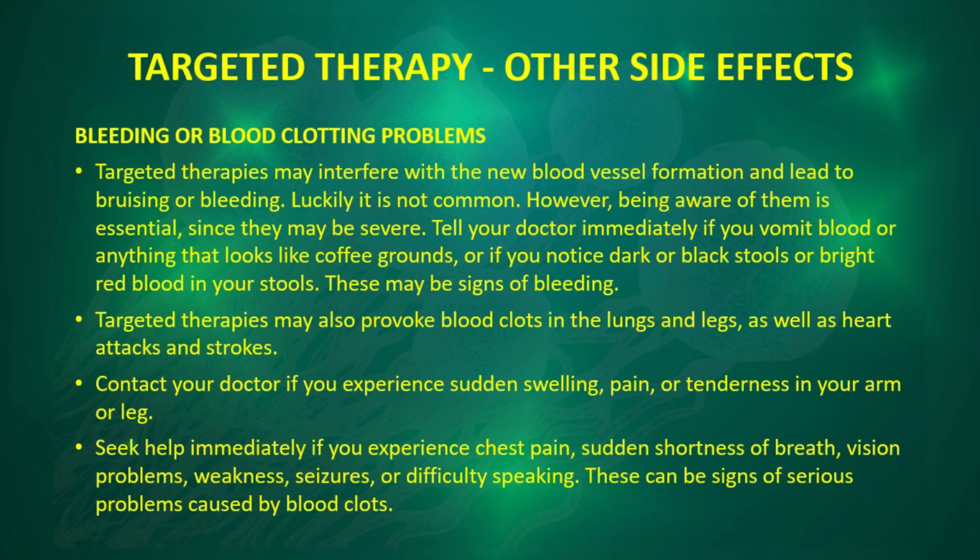Targeted therapy. Other side effects: bleeding or blood clotting problems. Targeted therapies may interfere with the new blood vessel formation and lead to bruising or bleeding. Luckily, it is not common. However, being aware of them is essential, since they may be severe. Tell your doctor immediately if you vomit blood or anything that looks like coffee grounds, or if you notice dark or black stools or bright red blood in your stools. These may be signs of bleeding.